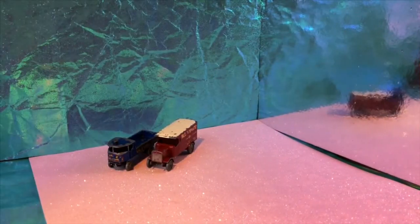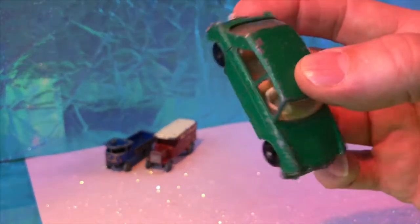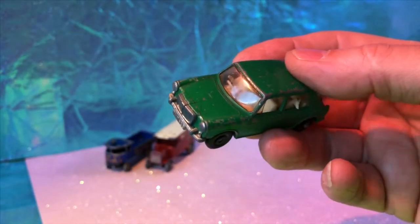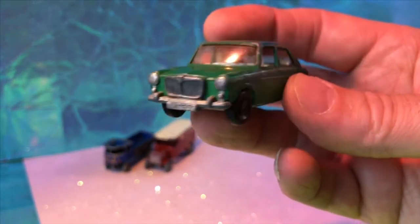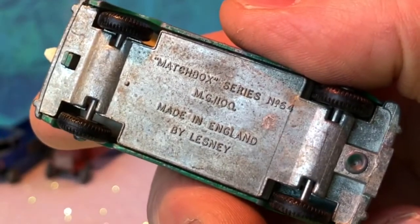Up next, a piece that I know you probably all saw in one of my videos previously. I was at the stall at the market. In fact, I bought all of these basically from the market. Is this piece here? It's one of my favourite 1 to 75s. This is from around about 1964-65. This is the, there we go, the MG 1100, number 64.